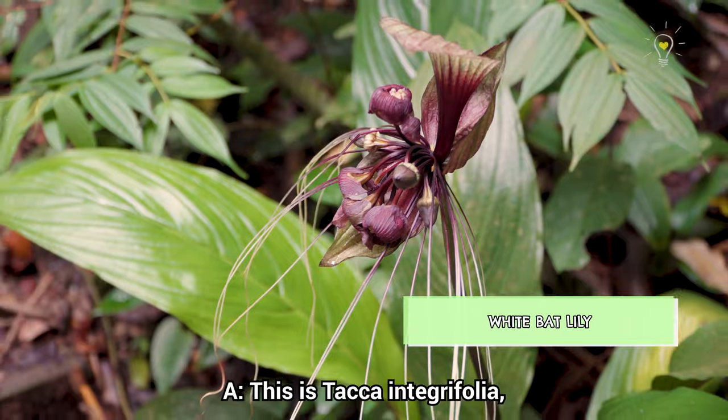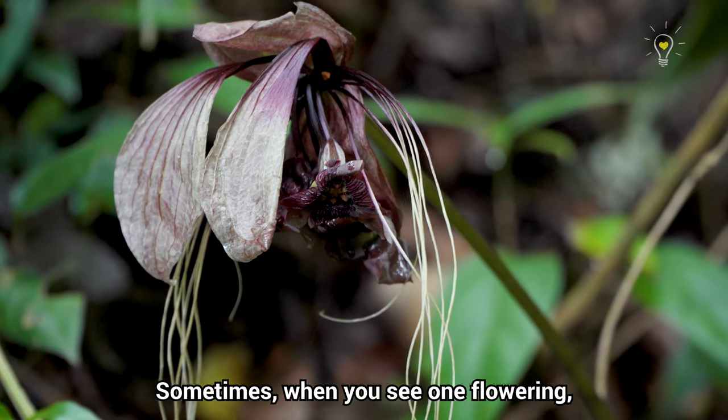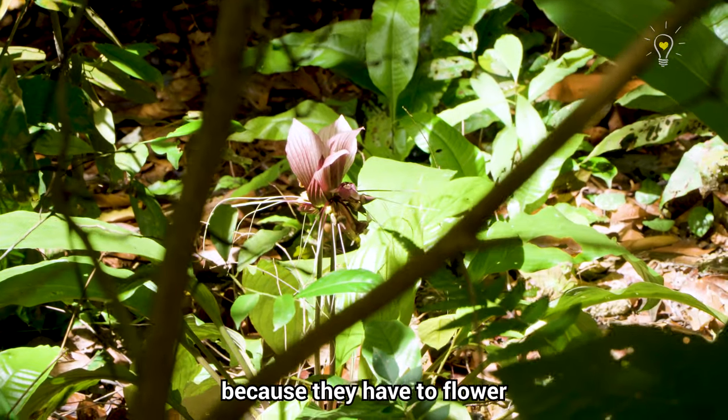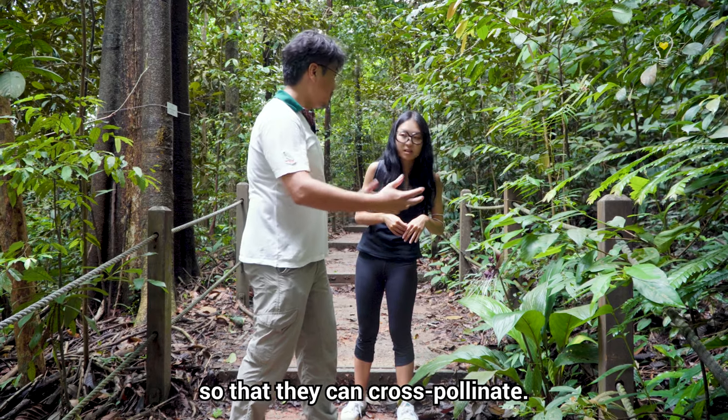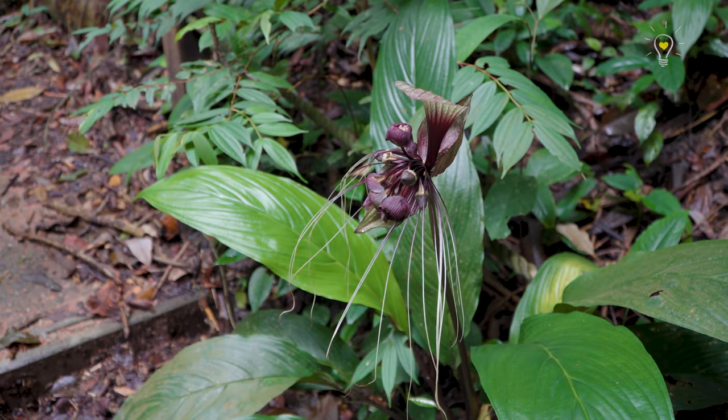This is Tacca integrifolia, the very beautiful bat lily. Sometimes when you see one flowering, you see others flowering because they have to flower at the same time so that they can cross-pollinate. Okay, so we're quite lucky that we are seeing this. It looks like a bat, doesn't it?